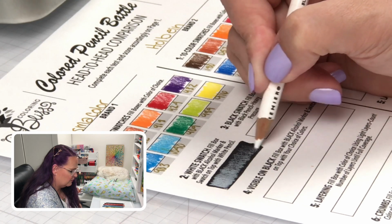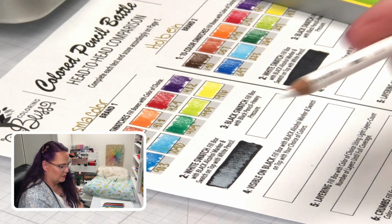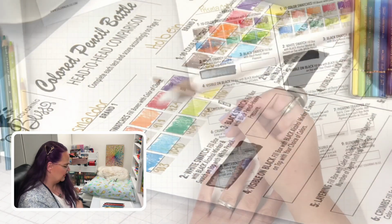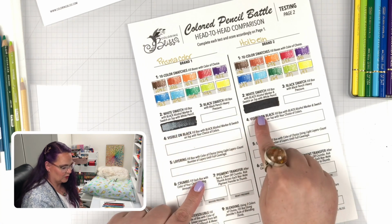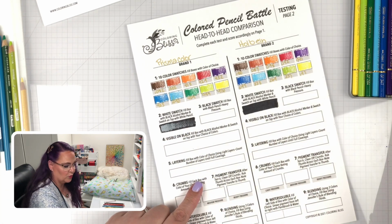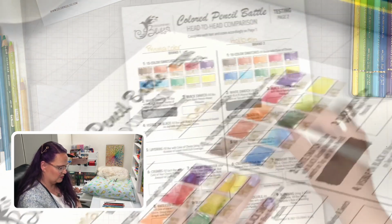Very, very light. Okay. I use a lot of white pencils. You can see by how short this one is. White is one of my favorite colors, so this is a really important test for me. I want a really good white pencil. Let's see how opaque this one is now.